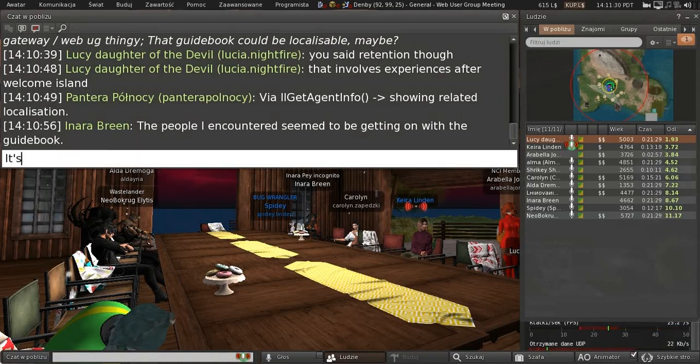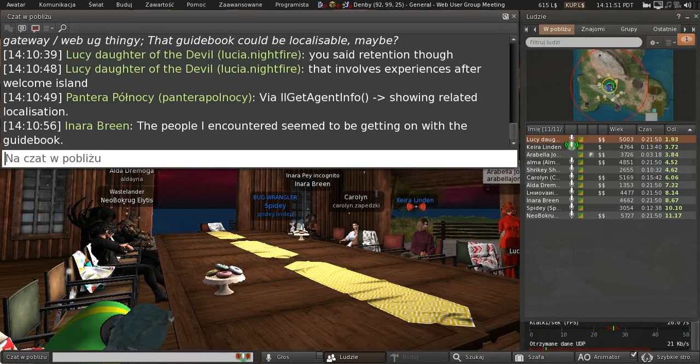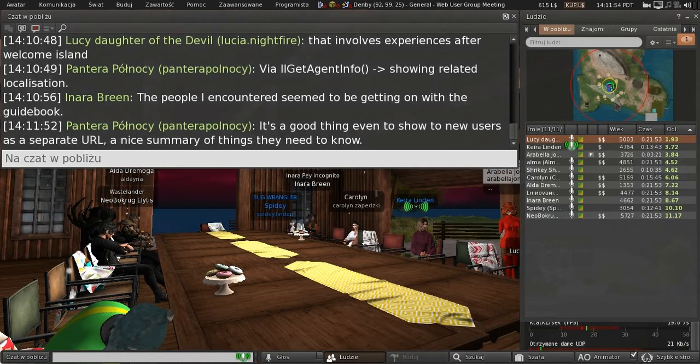So if in this test phase it looks like this is getting some good traction, people like this, people are actually interacting with it more, then we'll look at rolling it out to a larger community, and we'll look at things like localization. But during the testing phase, we may be making some small changes here and there. Could be changes to the guidebook pages, to the island itself, or to the different stations that are in there.